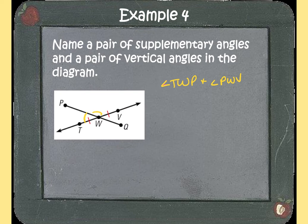What else? TWQ could be with QWV, that works. You can move completely around this circle, right? I could do QWV and VWP, any two that are adjacent to each other that form that line. And then we did what? QWV, oh wait, I did that one already. What didn't we do? WT and TWP. Okay, so there are 4 pairs if they're like that.